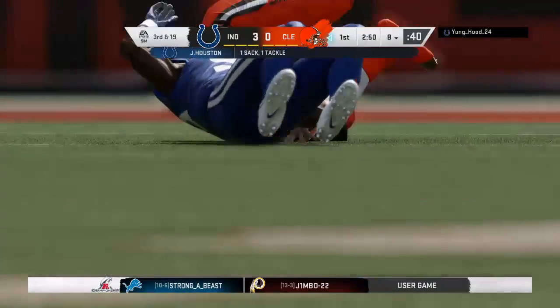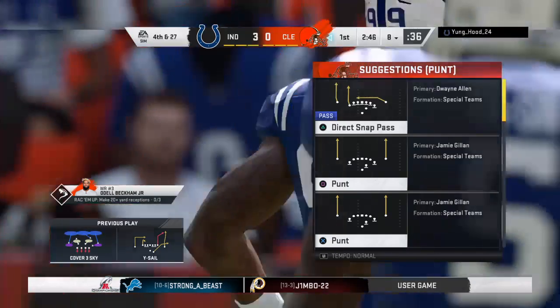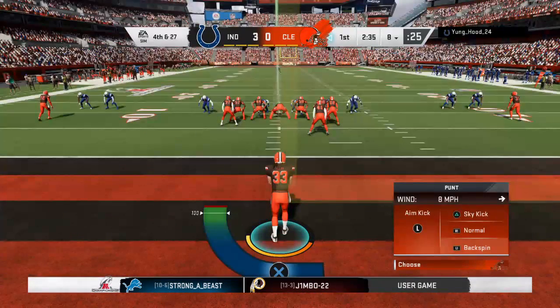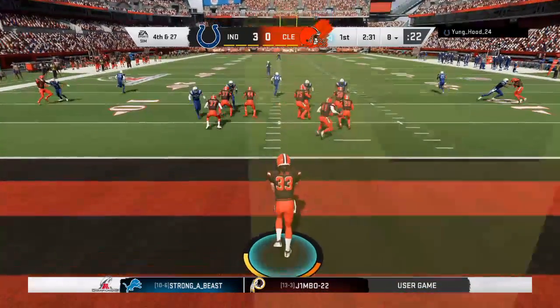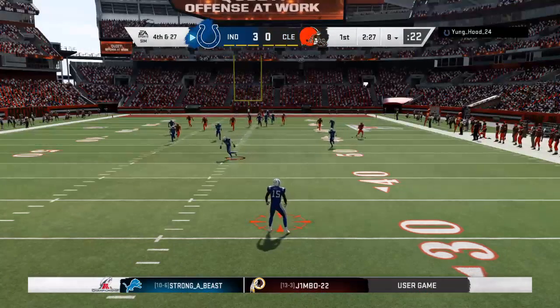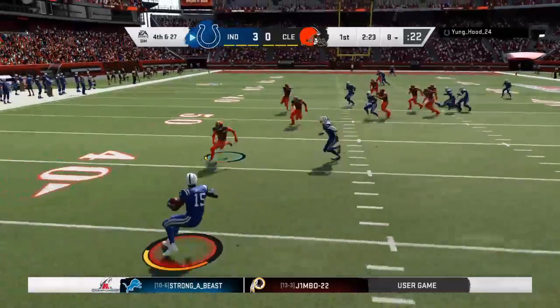In trouble here, and down he goes. Back at the 8-yard line. Justin Houston with a big-time sack on third down. It's a loss of 7. Here's Jamie Gillan now, as his first punt will come from inside his own end zone. And he'll get this away into the icy winter air. That's pulled in at the 32.